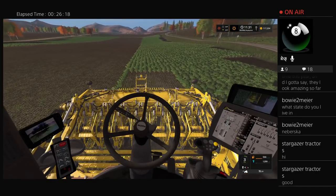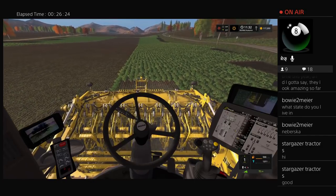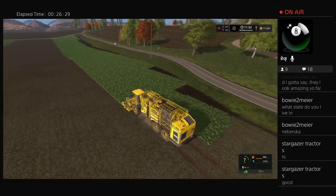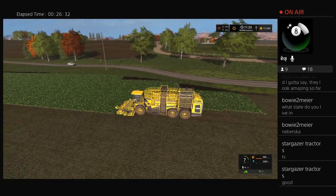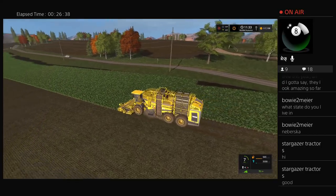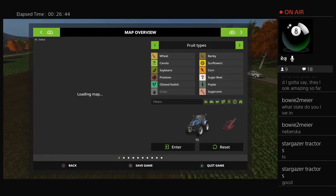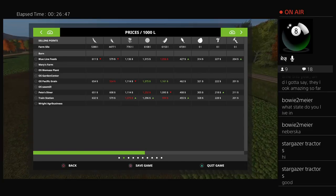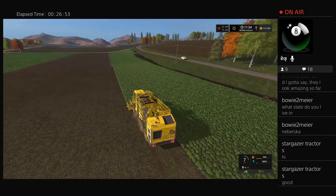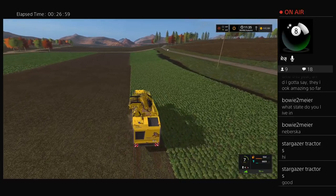I guess when I was playing Sinovka, I did a full field, and that got me started. I made like $300,000 off of that field. That was one of the first things, but then I was like, I'm not doing sugar beets ever again. Yeah, I think I'll make pretty good money. I think I'll have over 1 million liters of sugar beets. Sugar beets right now is, I can't even see that, it's so small. 227. So at that price, it'd be 227,000 just in sugar beets. I don't think that's too bad.